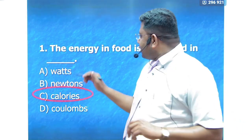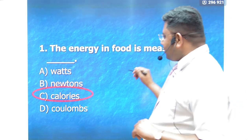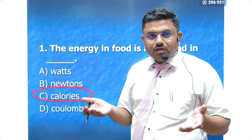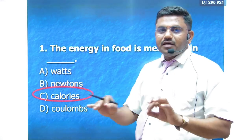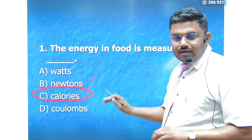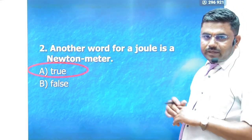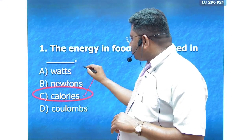Now see, the energy in food is measured in calories. We take food, we get the energy to do work, and that's why that energy is measured in calories. Next, another word for a joule is a Newton meter. That is the true sentence.